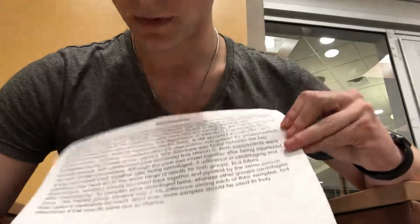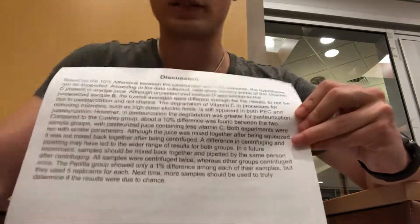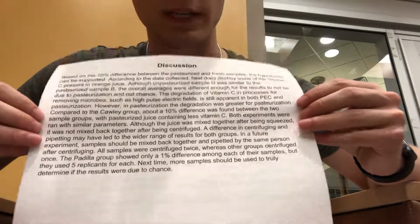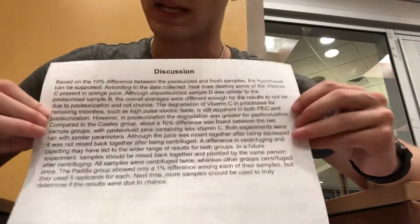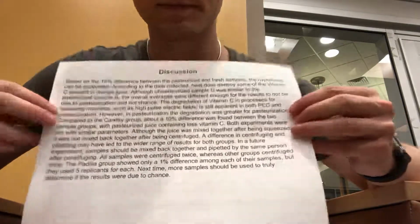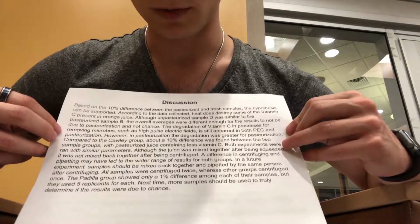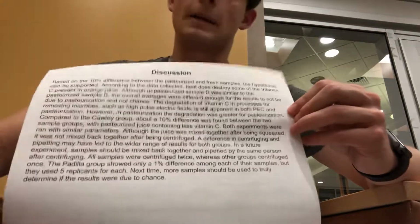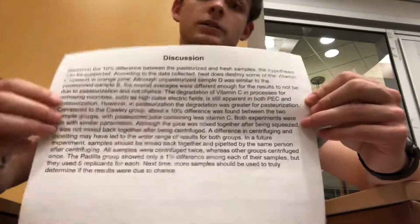Comparing our results to other groups, the Palladilla group showed a 1% difference between pasteurized and non-pasteurized. However, they did use 5 replicants instead of our 3 and had considerable outliers. While the Crawley group also showed a 10% difference between unpasteurized and pasteurized. That's extremely similar to our own. They did not have any extreme outliers like we did with Group B.